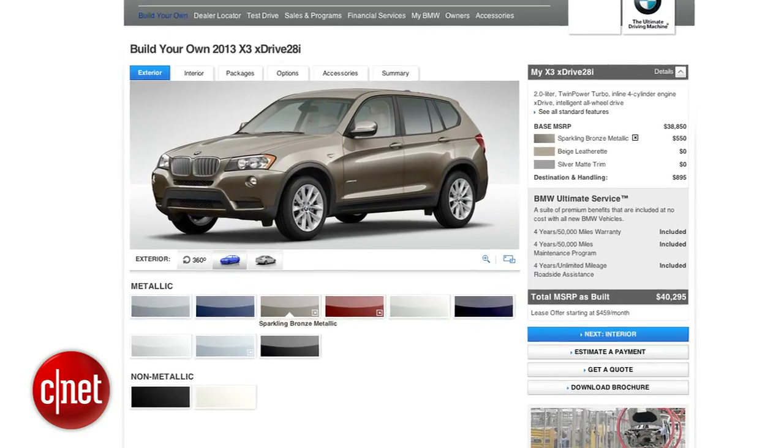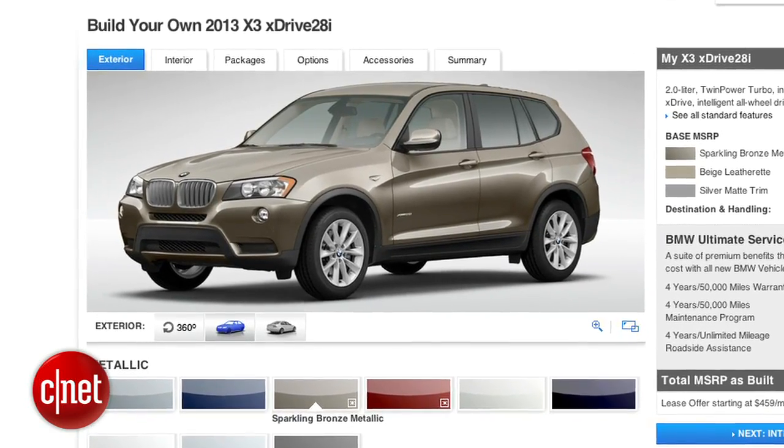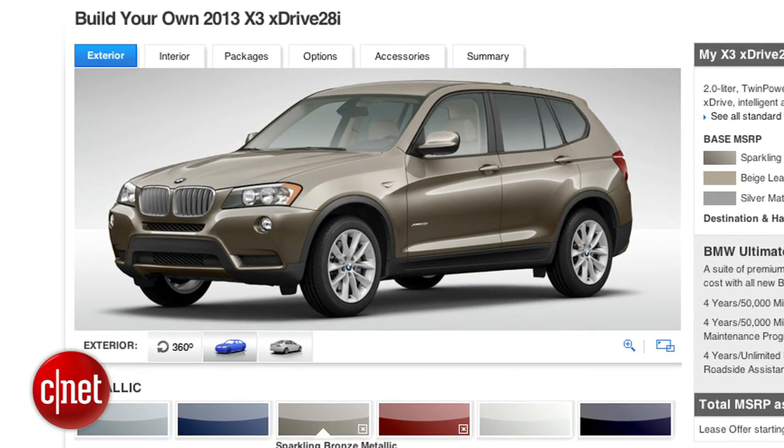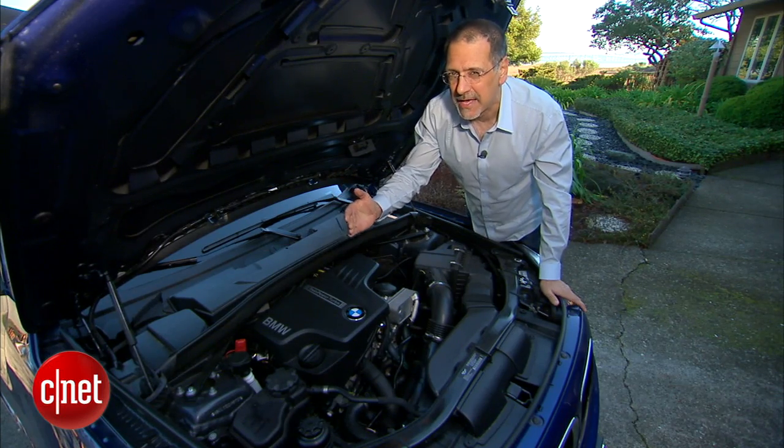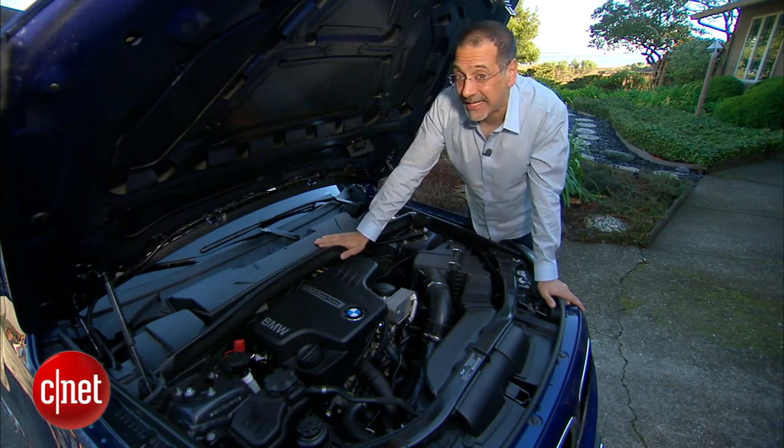By the way, if you buy an X3, which is much larger and heavier, but it's a 28i variant, it's going to have this same engine within like 1 or 2 horsepower and foot-pounds. But a big difference in weight. Think about that. This is actually a very nice, fetching combination.